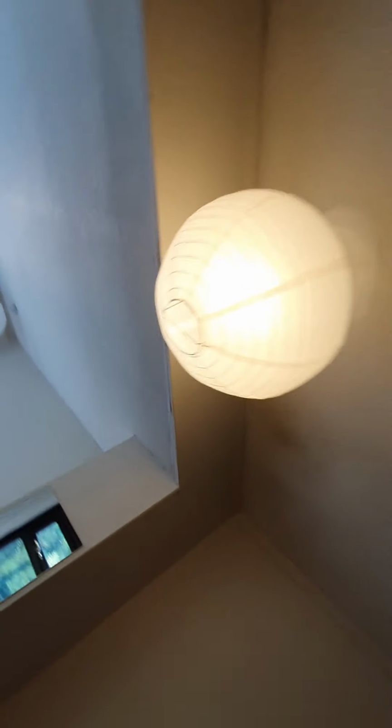This one is currently empty at the moment. So the door is marked in places, open and close is fine. Ceiling is clean, white with no cobwebs, no dust, no stains. Light bulb working in present. And in the second section, light bulb working in present.